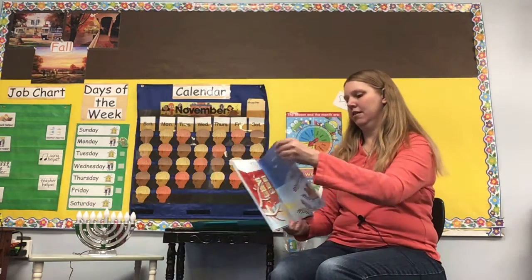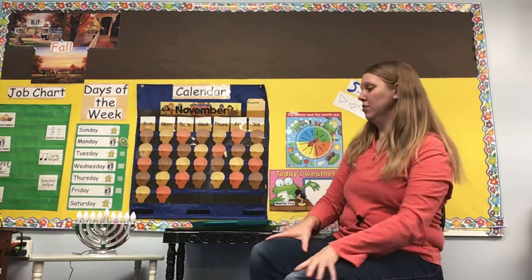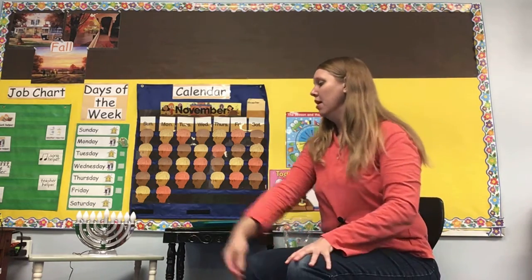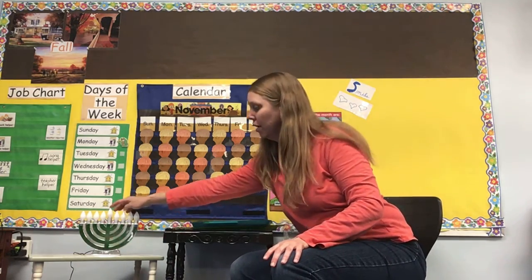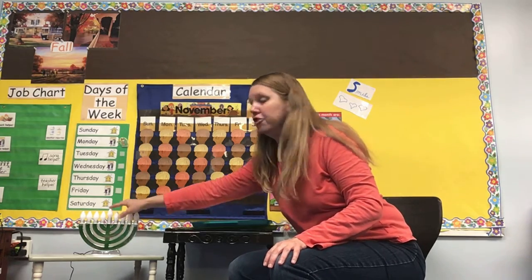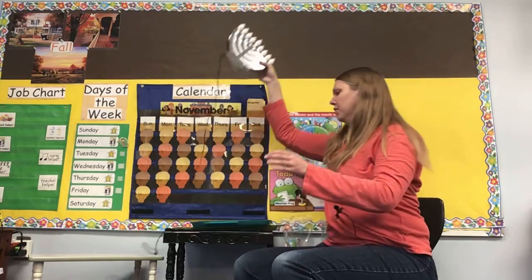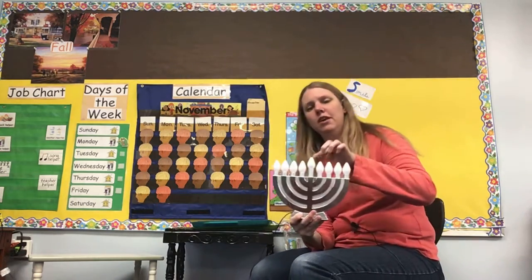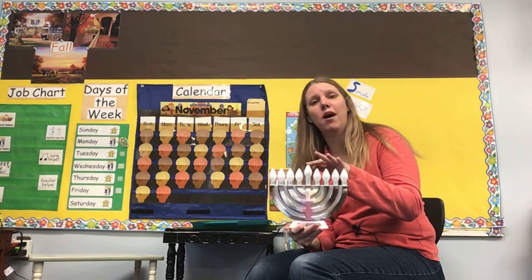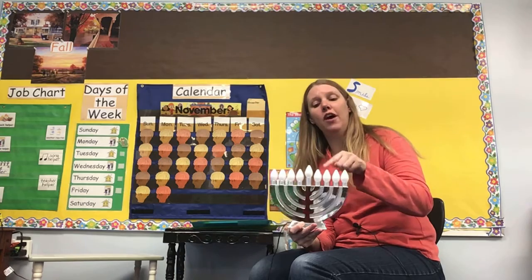All right, so I just wanted to show you really quick, and we'll probably do this with the book we read next time. But for each night of Hanukkah, one candle is lit, plus the middle one. The middle one right here is called the shamash. Let me see, is the cord long enough that I can pull it over here? Oh, it is. Look at that. All right, cool. So this is the middle candle. It's called the shamash. The shamash is the helper candle, and it is used to light all the other candles.